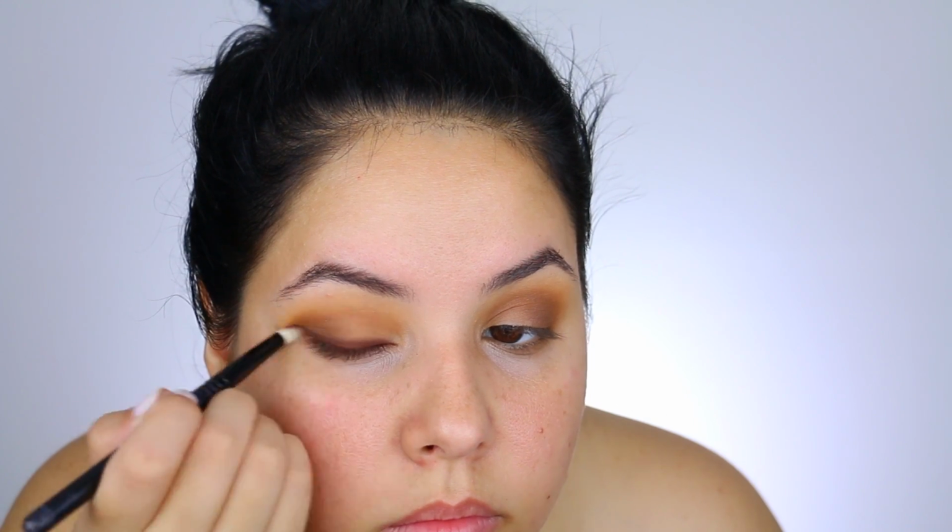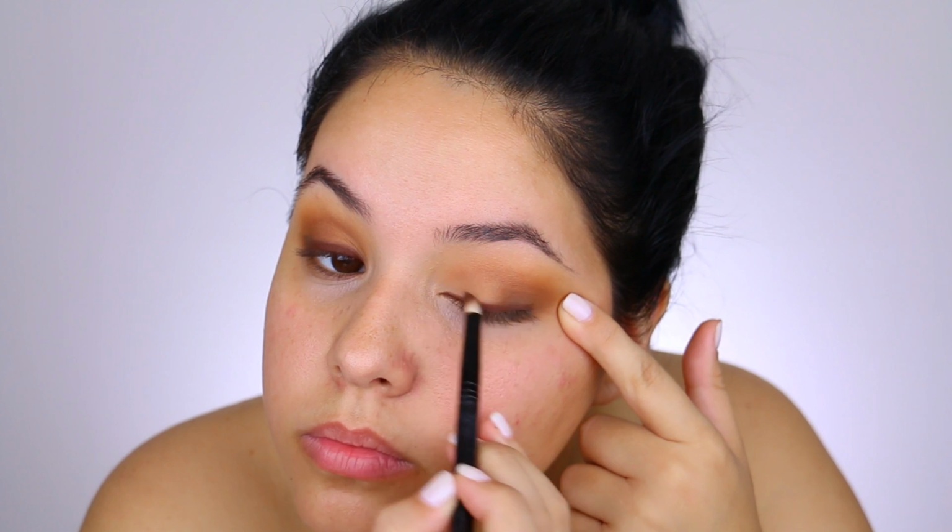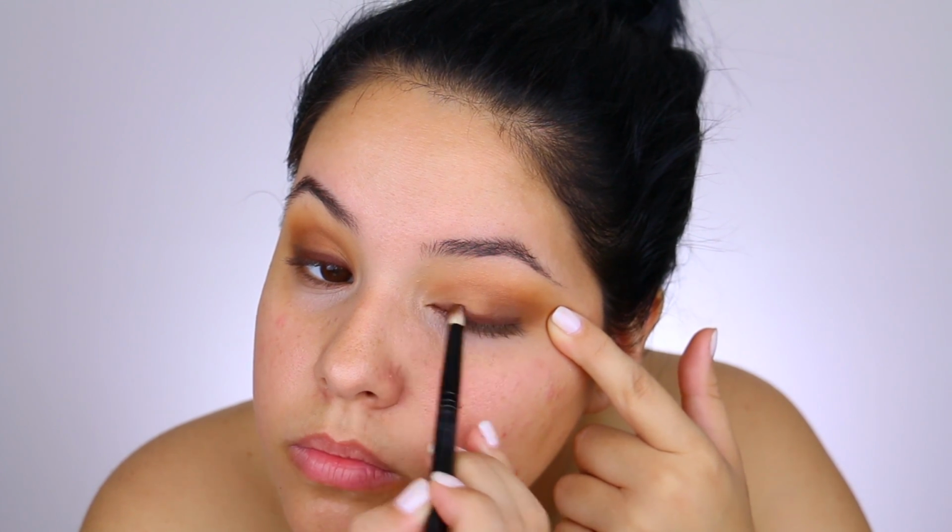Now we're going to go in with this eyeliner pencil, and this one is Mr. Bing, and this is from the KathleenLights collaboration with Colourpop. It's a beautiful rich brown, and I'm going to put this in my top lash line, and then I'm going to smoke it out using a pencil brush or any brush you feel comfortable with to kind of smudge everything out and blend everything out. So I'm just taking my time and smudging this.